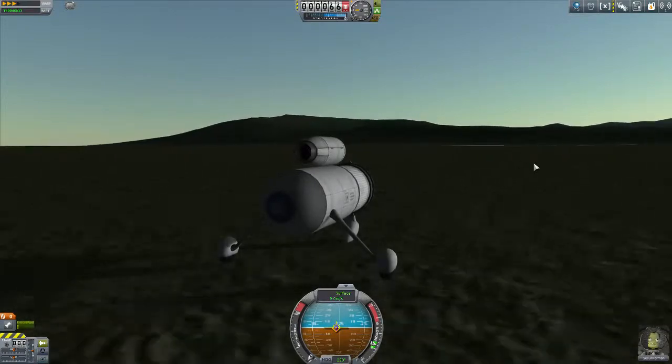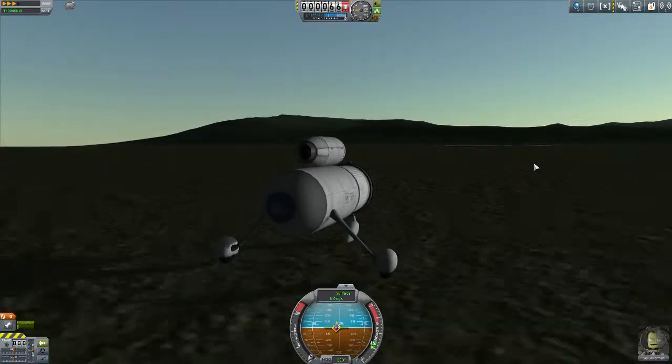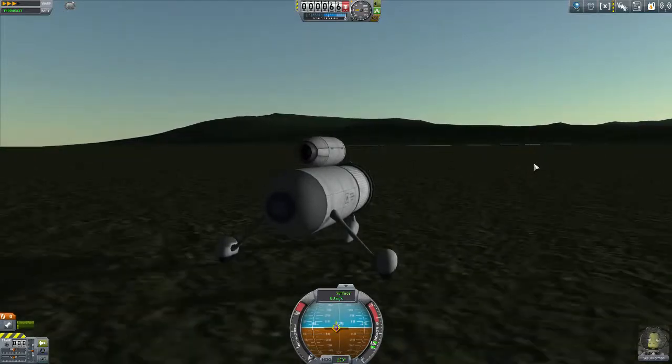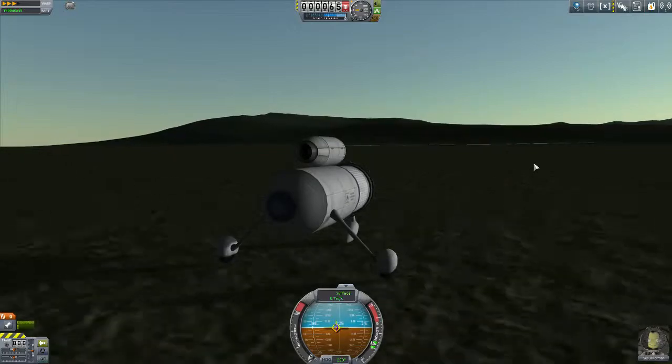Look how much fuel we're using. By which I mean, not much at all. Makes sense, because the engine isn't even really on right now. I mean, it's on, but we're not actually using it right now. We're just kind of coasting.